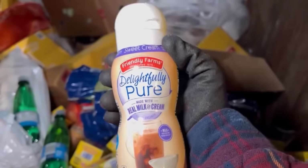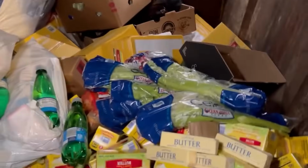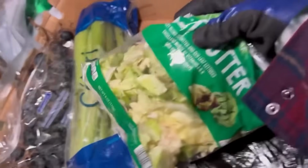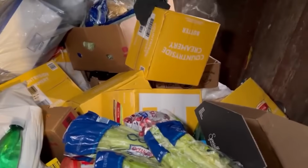Oh, look at it. We got creamer. Oh, wait. Has it been opened? Oh, it has. Okay, well, this has been used. I'm going to take that. Lettuce for days. We got some celery. Can give that to a guinea pig. We got salad. Very nice. Oh, my God. Dude, dude. What? Butter. Oh, my God. Wow.